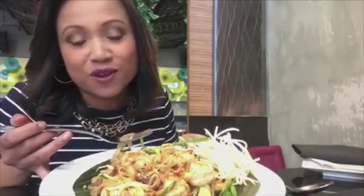So as you can see, not too many ingredients. You can make this right at home. Just need that hot wok like the chef did in the kitchen, and you can put this dish together and impress your friends and family.